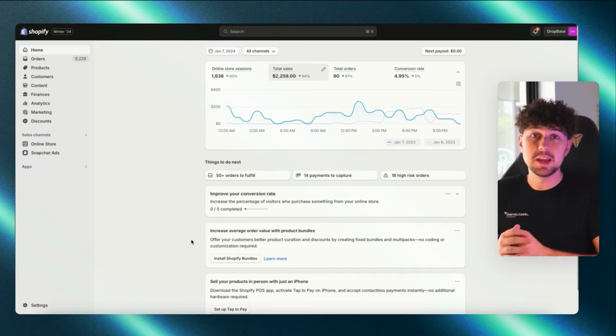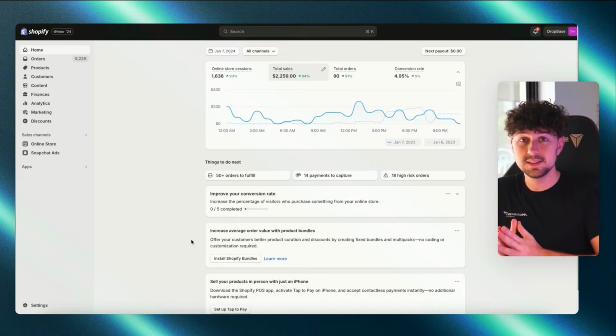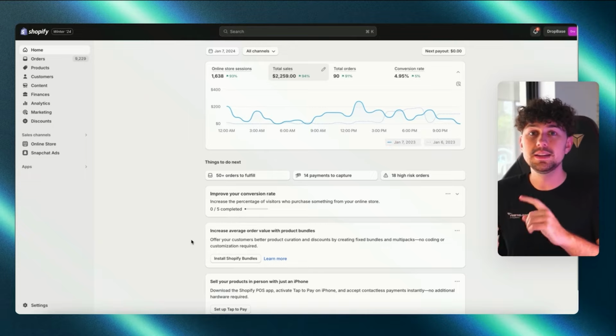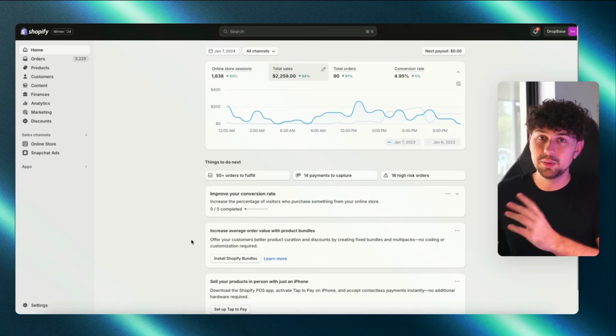The second pillar is gonna be finding a winning product. Not all products are gonna have the exact same success, so it's super important that you find a product that is proven to be a winning product. And now that you have your storefront and you know what product you're gonna sell, the third pillar is marketing the product. For this example, we use TikTok Shop and TikTok Organic. We'll get into that a little bit more later in the video.